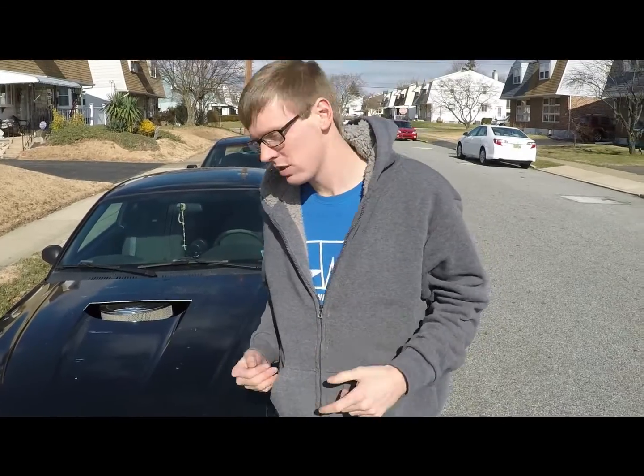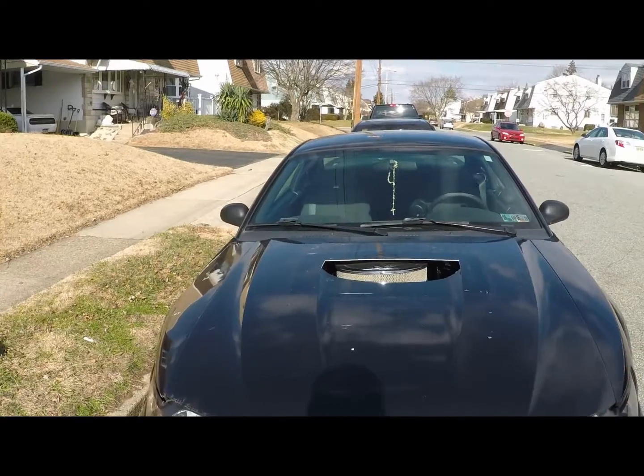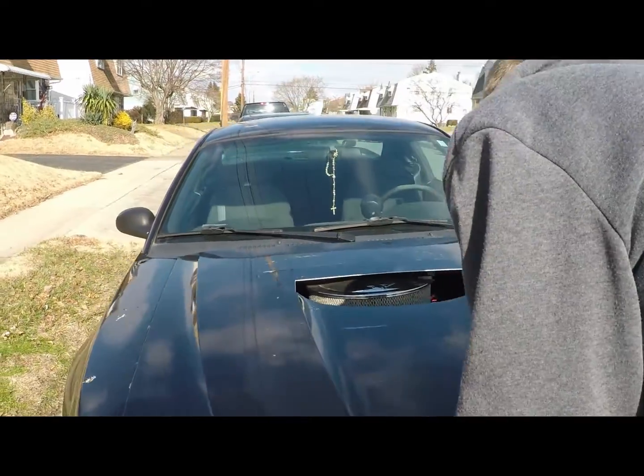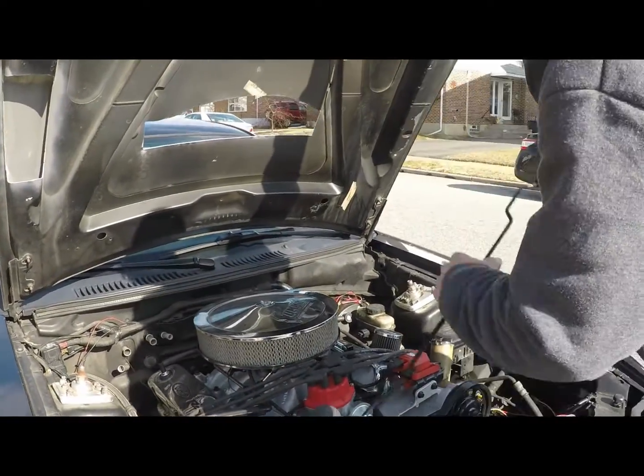What's up, everybody? This is my 2000 Ford Mustang. Stock. If you can see the cutout in the hood, it's got a carburetor in there, and I'm going to show you exactly why. 3.8 liter. Yeah, it used to be.